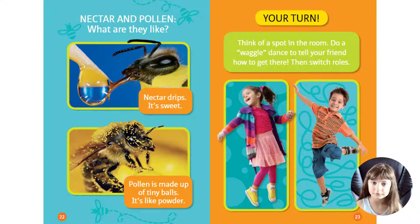Nectar and pollen. What are they like? Nectar drips. It's sweet. Pollen is made up of tiny balls. It's like powder.